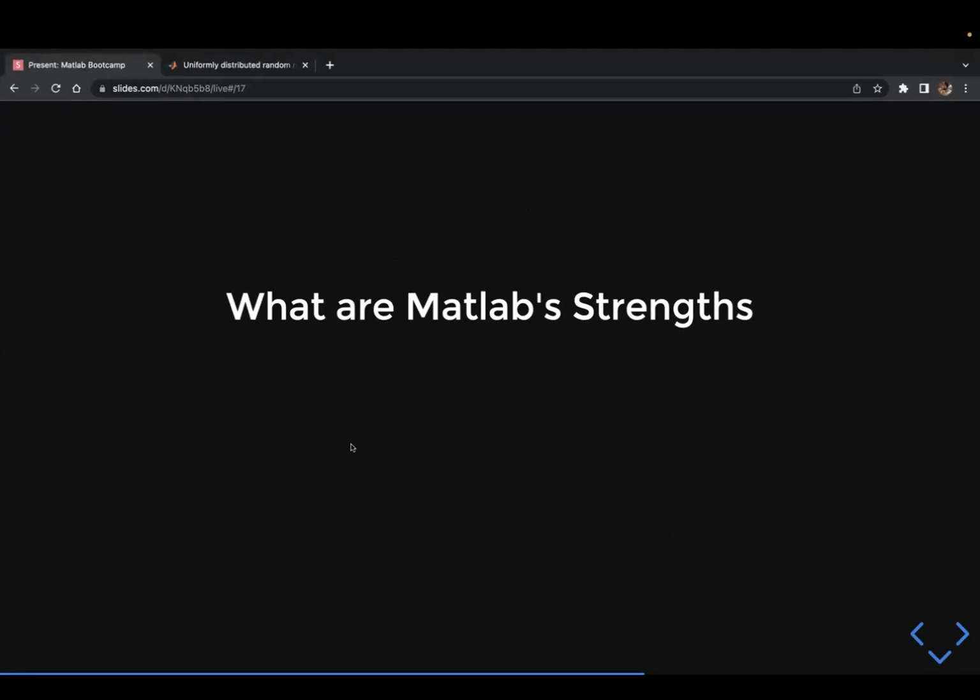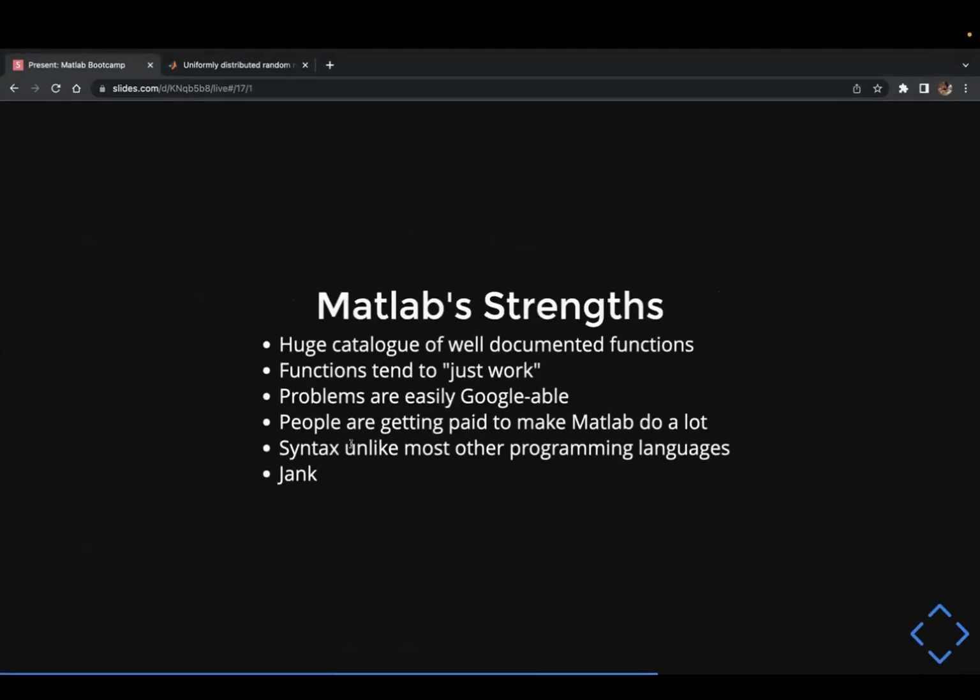So here I want to quickly talk about what MATLAB's strengths are, because it is a very good, valid language. I touched upon this earlier, that there's a huge catalog of well-documented functions. Functions tend to just work. And problems that you have are easily Googleable because the people at MathWorks have put in a lot of time and money to make all this documentation and have their own forum for asking questions. You're not usually going to use Stack Overflow. You're going to use MathWorks built-in forums.